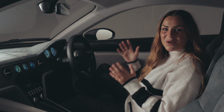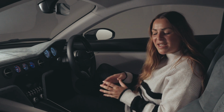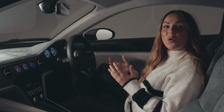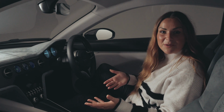You guys know that I'm really lucky that I get to test out a lot of concept vehicles. And the funny thing with concept vehicles is they spend a lot of their time being prodded and poked. Now, of course, Caterham have probably been very, very careful with who they've let touch and prod around with this vehicle.